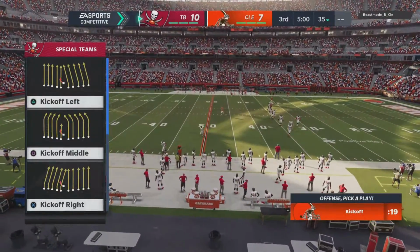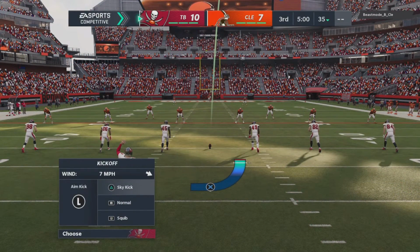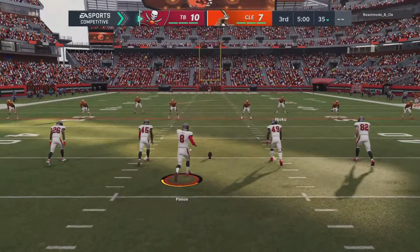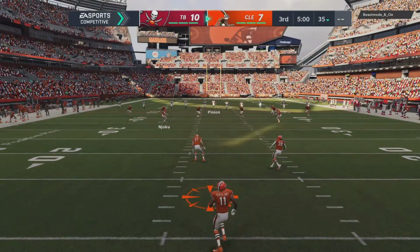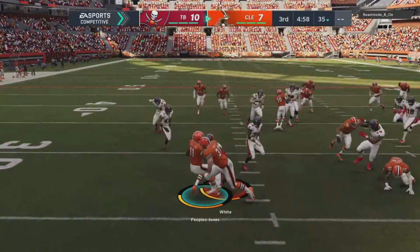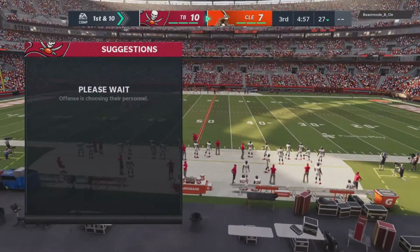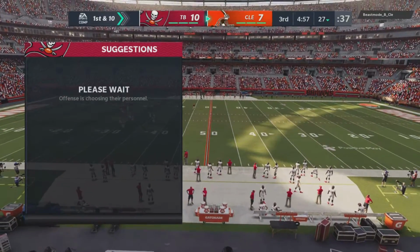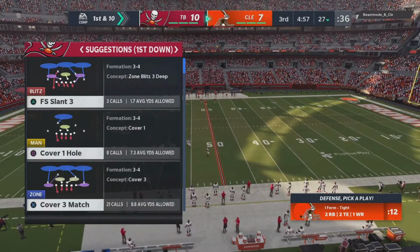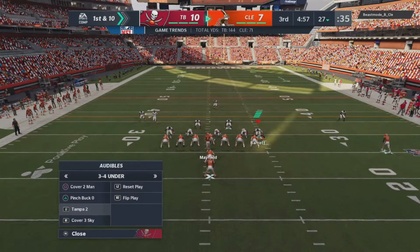A field goal separates these two teams as we come back for this second half. The Browns going to see the football first, but they trail here as we resume play on EA Sports. Now Donovan Peoples-Jones. And a decent return out to the 27-yard line. Jones on the return. The Browns take over first and 10 at their own 27-yard line. The Cleveland offense ready to go.